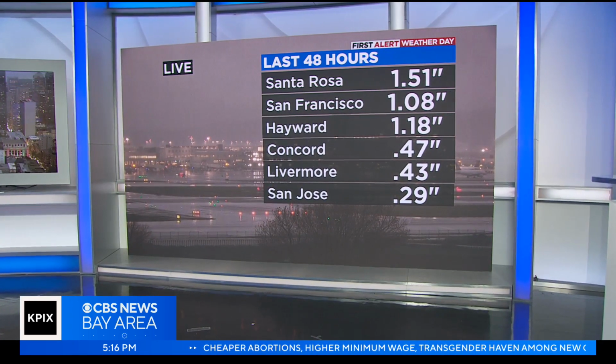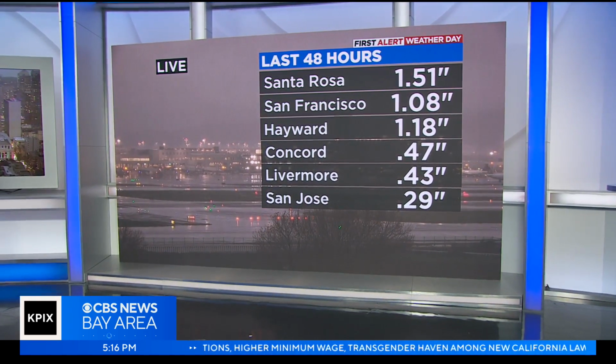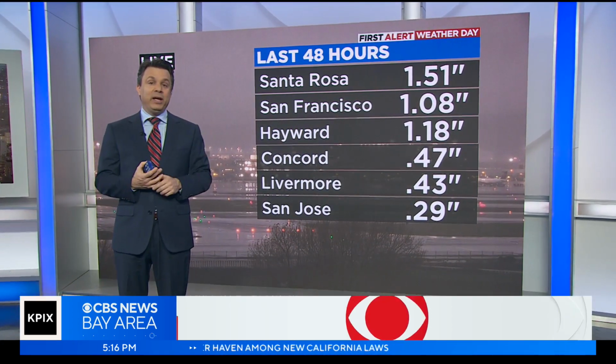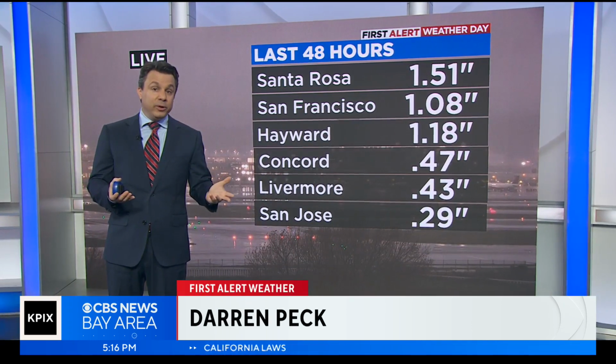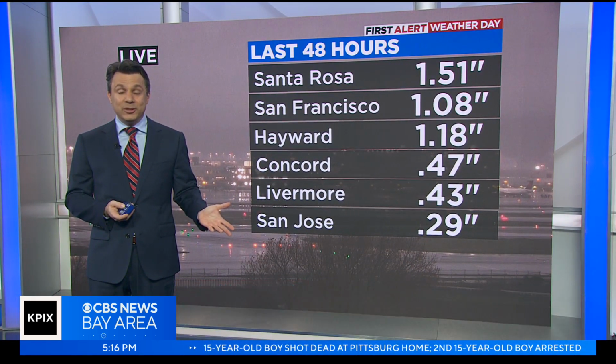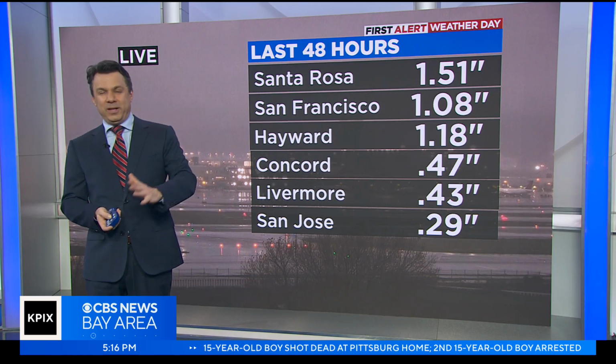So first off, how are we doing? Just in the last 2 days, we're going to look at this in two ways. How much rain have we gotten over the last 2 days where we live? In the North Bay, we've got about 1.5 inches in Santa Rosa. We've only gotten 0.3 of an inch of rain in Santa Rosa this whole time.